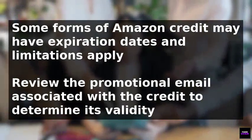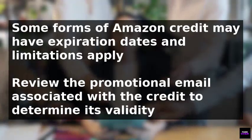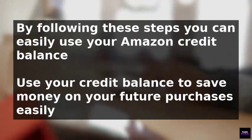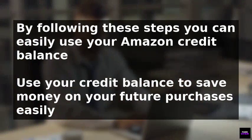It is essential to note that some forms of Amazon credit may have expiration dates, so it is crucial to review the promotional email associated with the credit to determine its validity period. By following these simple steps, you can easily use your Amazon credit balance to save money on your purchases.